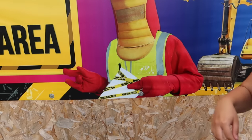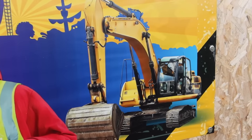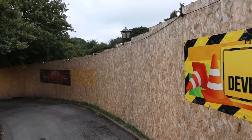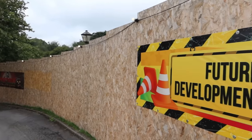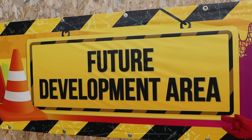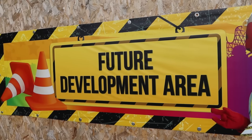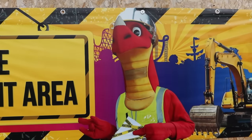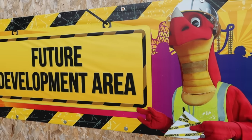He's got his construction pad. He has, there we go. He's got his JCB digger just there, and he's ready to start building. Not too sure what's going to be coming in, but it's quite a big space. In terms of what was here before, it was literally just a small mini golf course. So hopefully we're going to be seeing a new ride or a couple of new rides or a new area or something along those lines coming in here. It'd be good to see. It's been a while since we've had anything brand new here at Oakwood, so fingers crossed for that one.